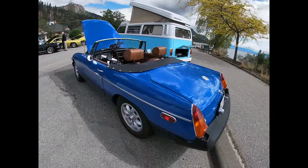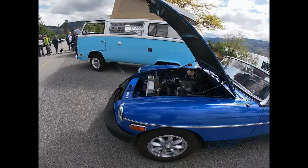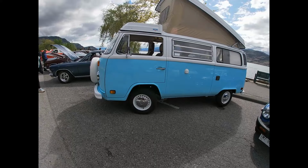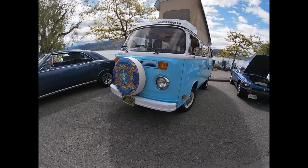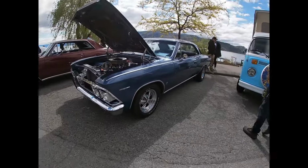Who's back in that car? Another MG. Volkswagen. I think we saw this guy driving down the highway yesterday. Yeah, I saw a gander inside.